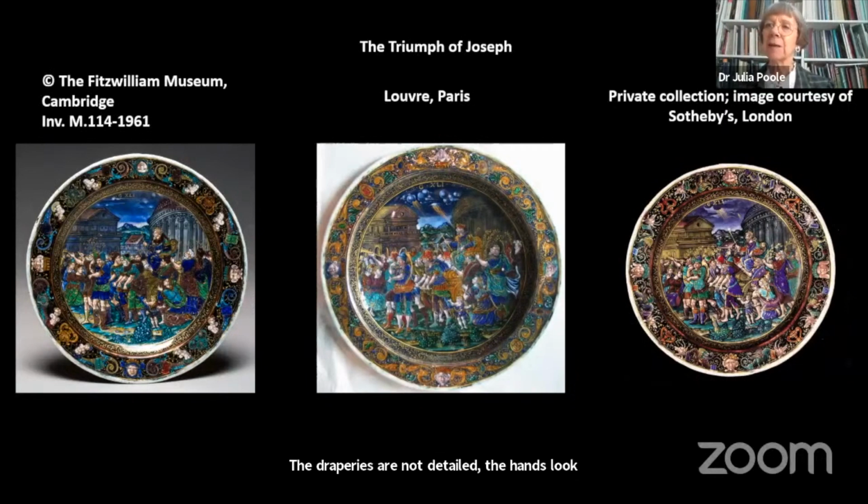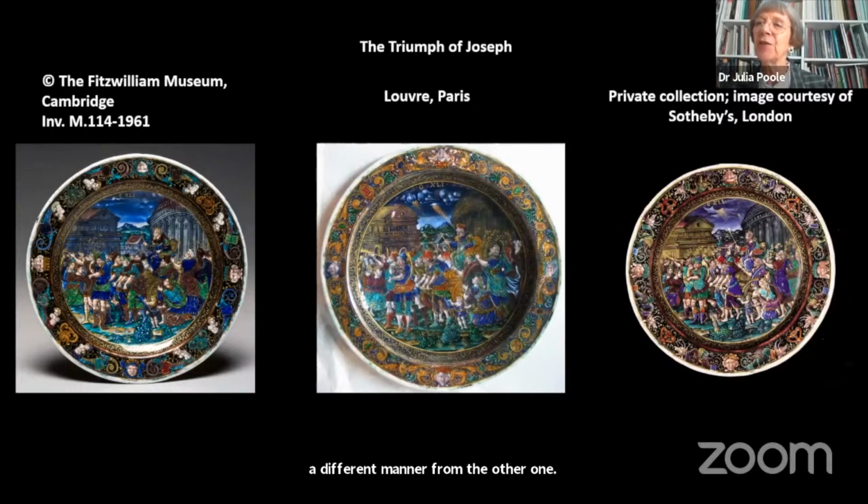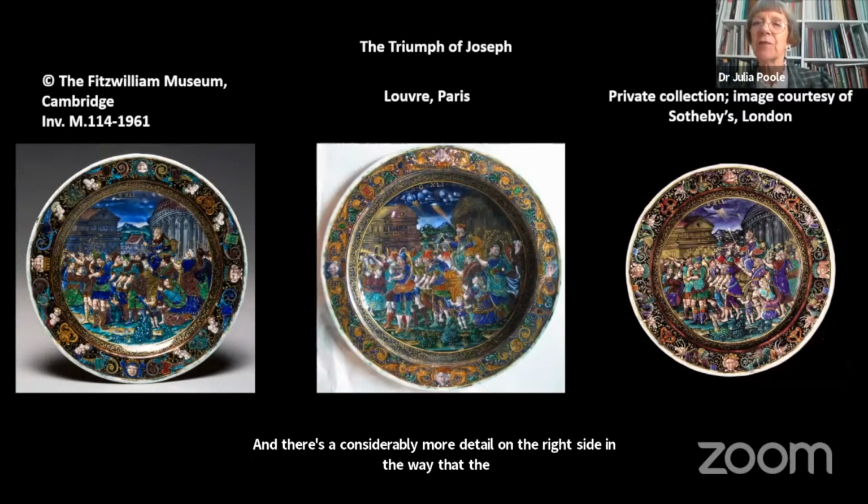If you look in the middle plate, the noses are really quite retroussé in style, and the legs are painted in a quite different manner from the other one. And there's considerably more detail on the right side in the way that the draperies are painted. And you can also see a difference in the masks on the side.